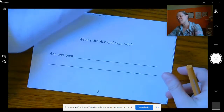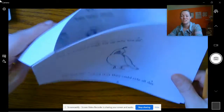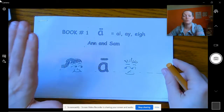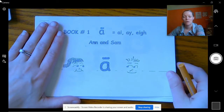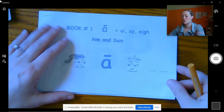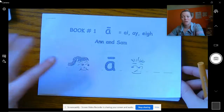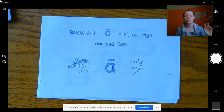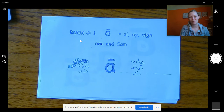So that is the end of the book. There's some questions that we'll talk about tomorrow. So tomorrow we will reread this book and we'll answer some questions. So if you get a chance, I want you to practice reading it on your own today. If it's too hard, don't worry, we'll read it again tomorrow. But be looking for those A patterns in your own reading.